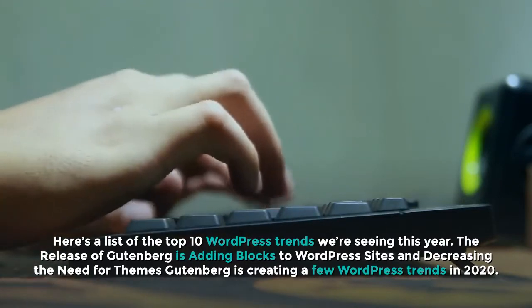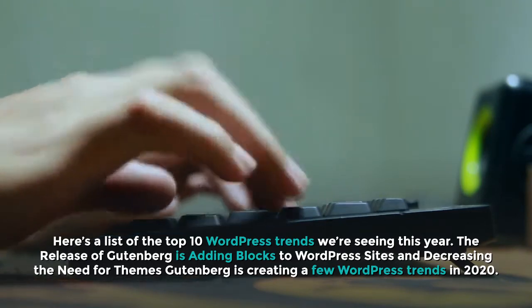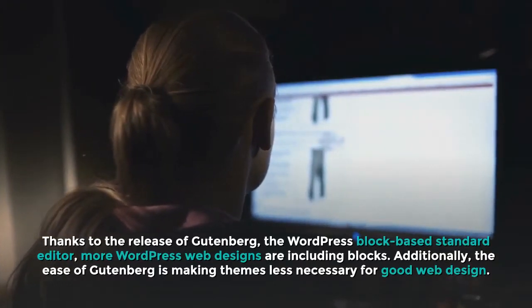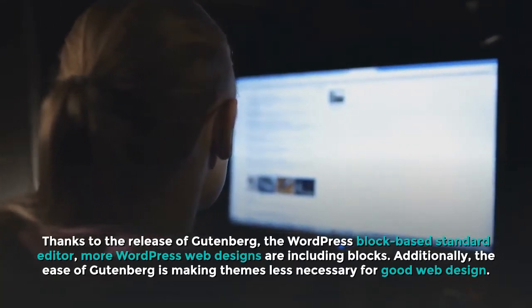The release of Gutenberg is adding blocks to WordPress sites and decreasing the need for themes. Gutenberg is creating a few WordPress trends in 2020. Thanks to the release of Gutenberg, the WordPress block-based standard editor, more WordPress web designs are including blocks. Additionally, the ease of Gutenberg is making themes less necessary for good web design.